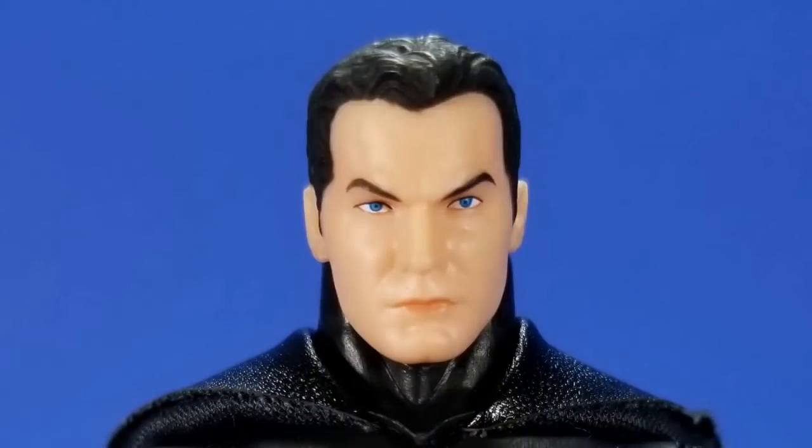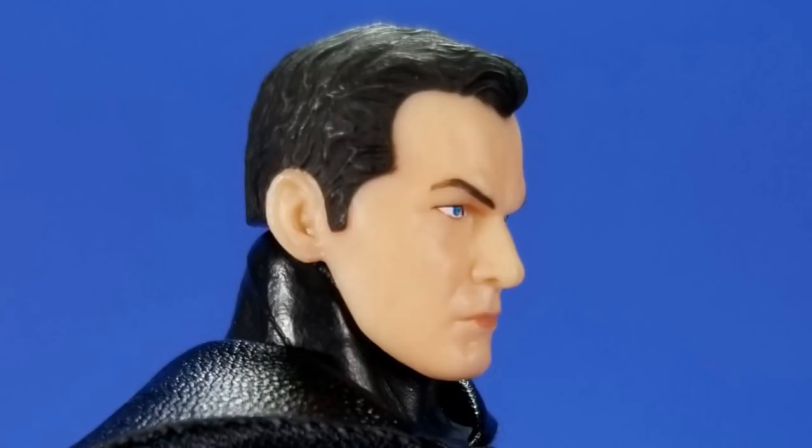And then the final accessory is the unmasked Bruce Wayne head. I feel like this is a little bit plain. There could be a little bit more shading to the skin. The eyes could be slightly more realistic. What I remember of the Punisher, he looks beat up, he looks dirty.